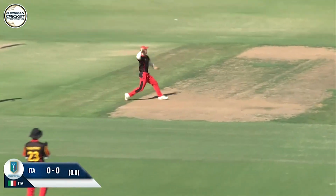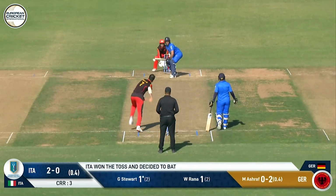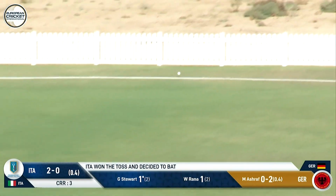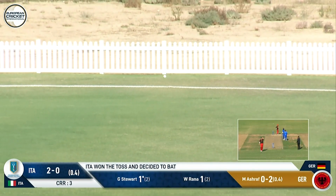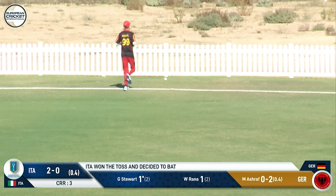Just playing that into the offside. Starts off with a dot ball, such as Germany and Italy. This time sweeps, and this is going to go all the way. This will be the first boundary. It's a lovely shot from Stewart. Just waits a little bit longer on this one, just helps it round the corner, and it's a boundary for Italy.